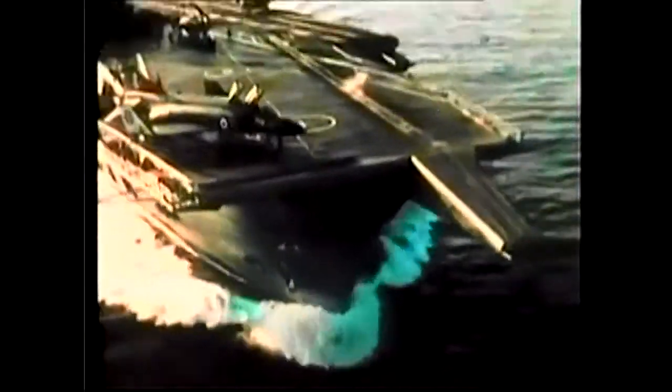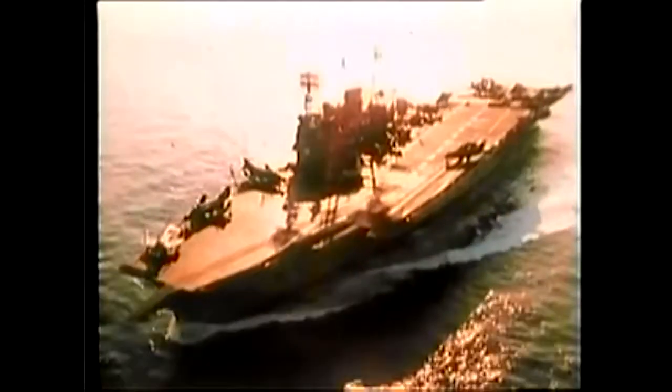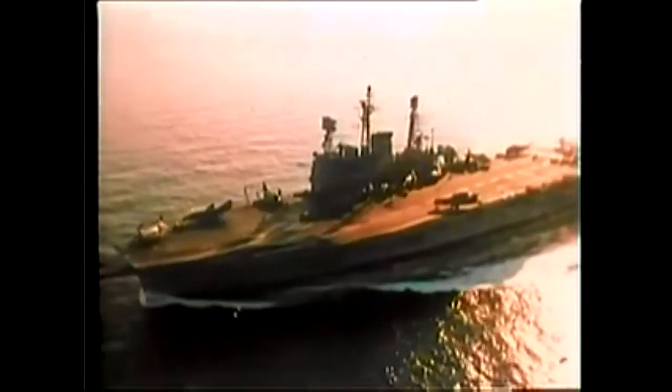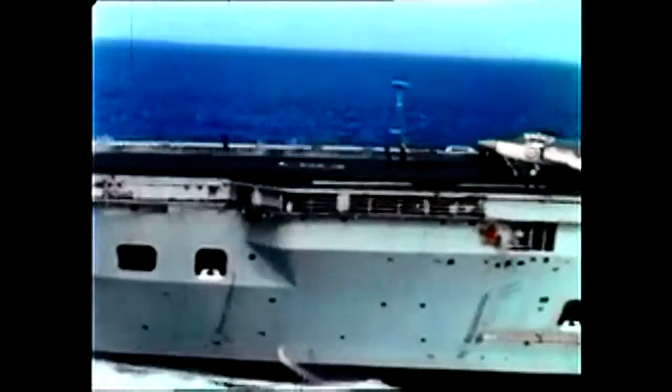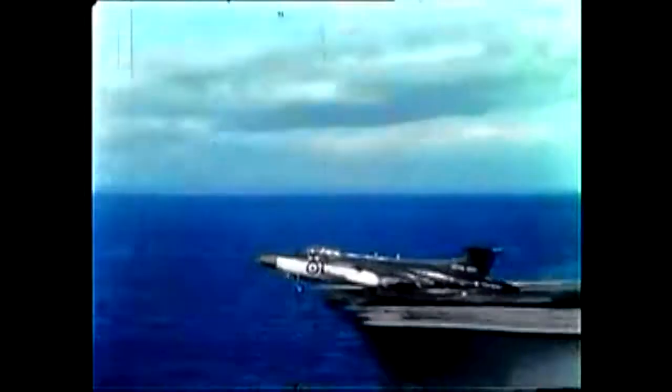Aircraft such as these are mixed on the flight decks of the new fleet carriers with the last of the remaining piston-engined aircraft. The zenith for the British carrier fleet is in the 1960s. The Navy now has fully operational fleet carriers that hold dozens of aircraft. They also have new aircraft to counter the threat from Soviet ships menacing the sea lanes.